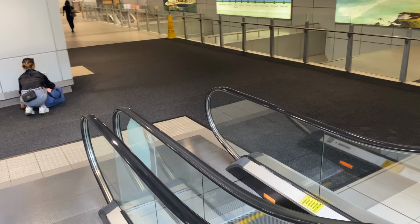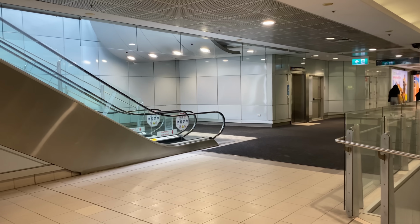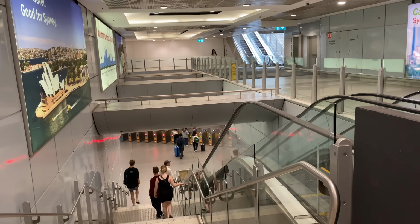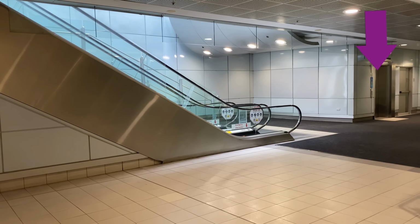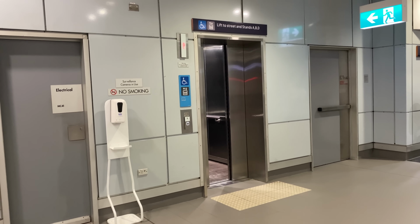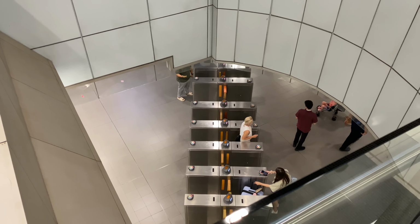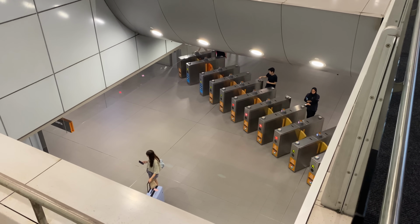Now approaching this upper concourse level, and from here passengers walk to the other end to access the escalators and stairs to the concourse below. The lift from Bourke Street comes out here too and then continues to the concourse below. And from the glass balustrades you can see down into the concourse below, which is rather cool.